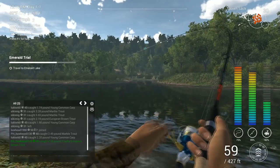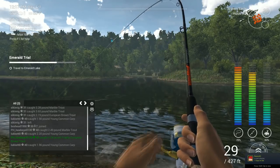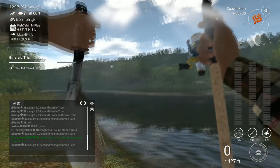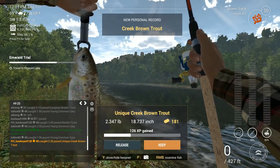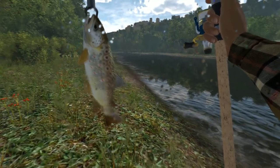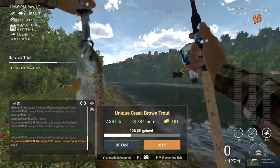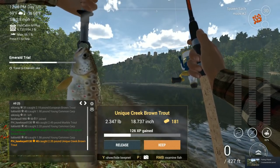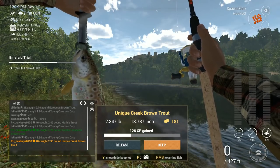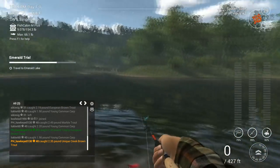Okay, this is off spawn sacks. Wow, I like this already. Usually you come in here and you're not sure what you're doing, you're not sure if you're going to catch anything. A unique creek brown trout? Holy crap! Oh my god, people. Unique creek brown trout. A unique right off the bat. I cannot believe that, guys. Right off the bat, I haven't been playing five minutes. Awesome. Absolutely awesome.